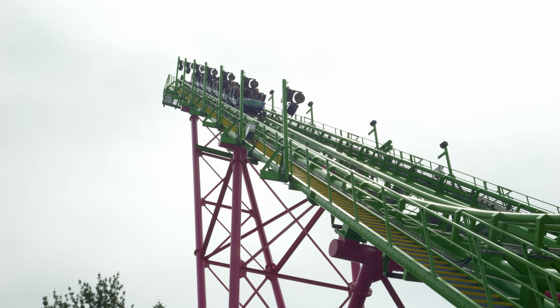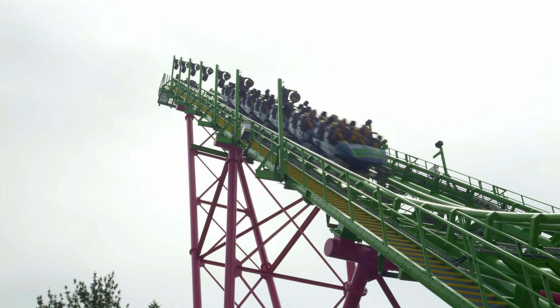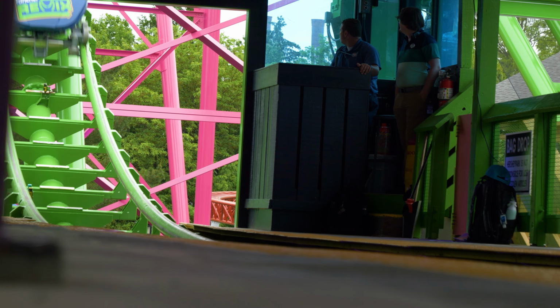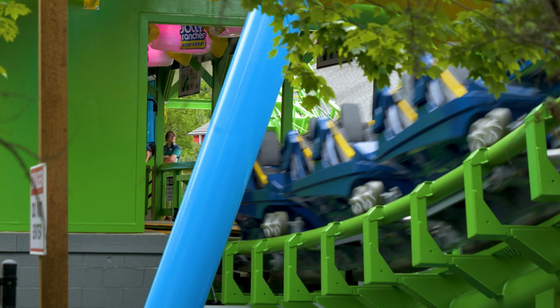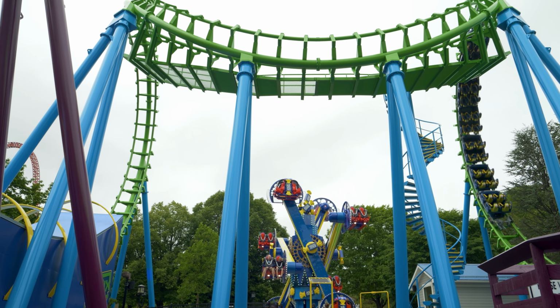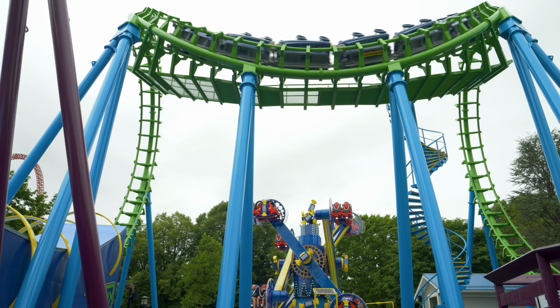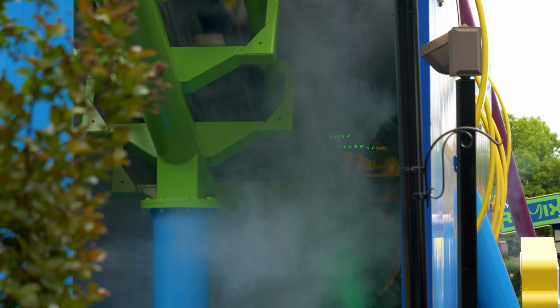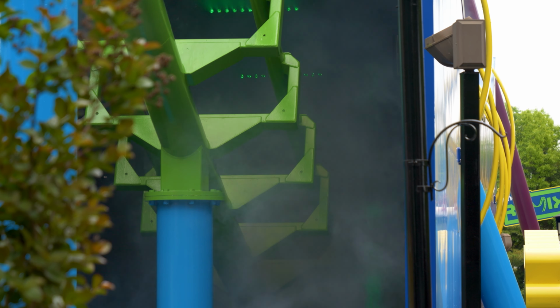The layout on a Boomerang coaster is quite simple. Pull the train backwards out of the station up an incline, drop you forward right through the station into a Cobra Roll, which will turn the train around 180 degrees, sending you back in the same direction you came. Followed by a vertical loop right into another incline. The train is pulled to the top of the incline and dropped backwards, doing now the entire ride experience in reverse.